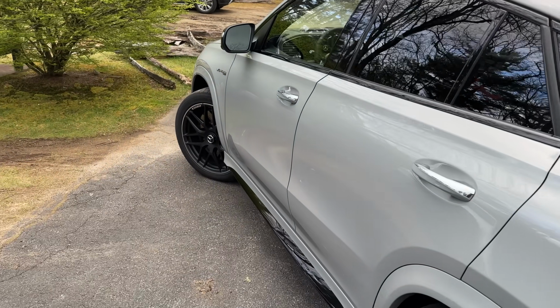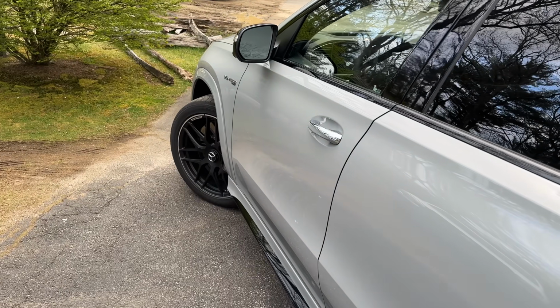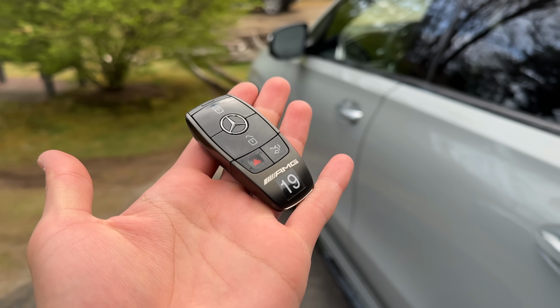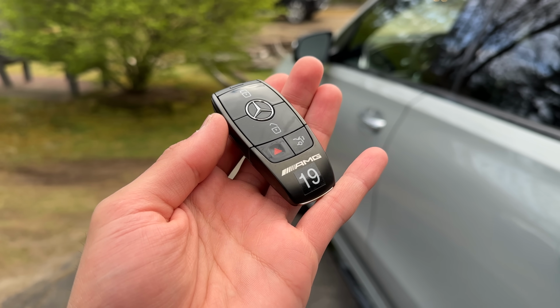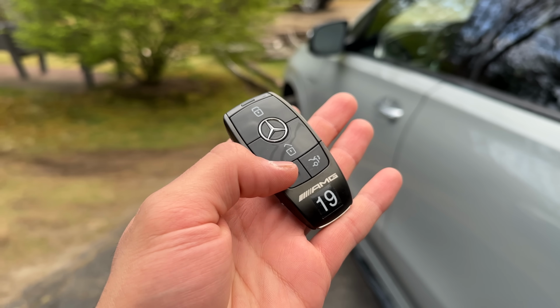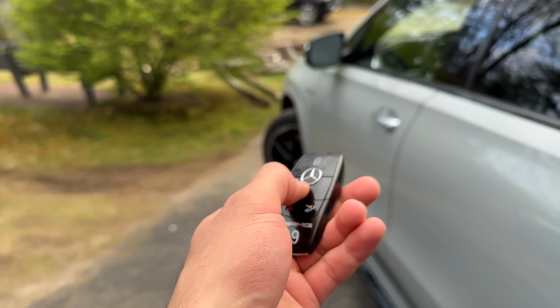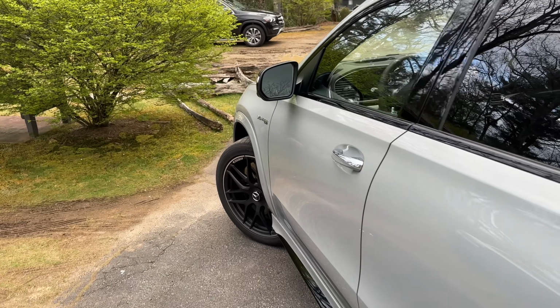We will be talking about the interior, but before we do that, let me also show you the key of the GLE63S Coupé. And it's actually the exact same key as we had. This is number 19 with the AMG badge here. We also have this SOS emergency button for the US only. Yeah, full black gloss finish, unlocking the car. Now let's get on and step inside.